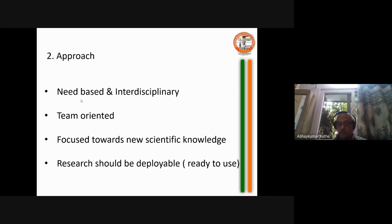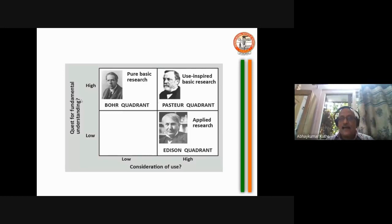When I say need-based and interdisciplinary, I hope many of you are aware of this particular quadrant: the Bohr quadrant, Pasteur quadrant, or Edison quadrant. They say that Pasteur always used to do user-inspired research, basic research. He was working on basic research, but he always liked to see whether it is useful to the common man and to society, whether it is use-inspired or not. And you know very well that he developed the pasteurization process and everything.